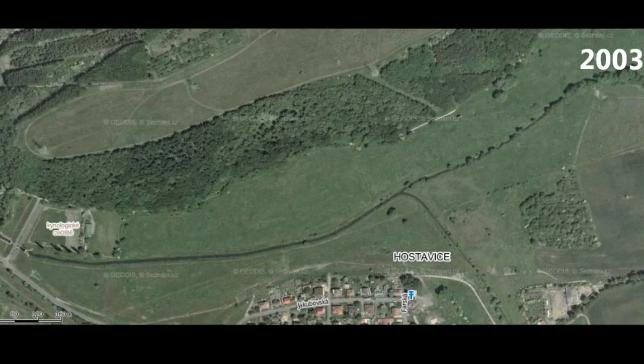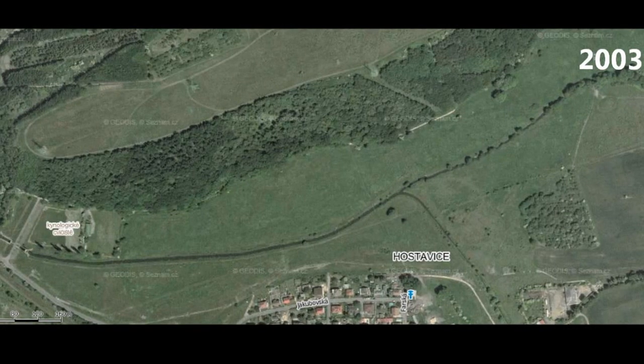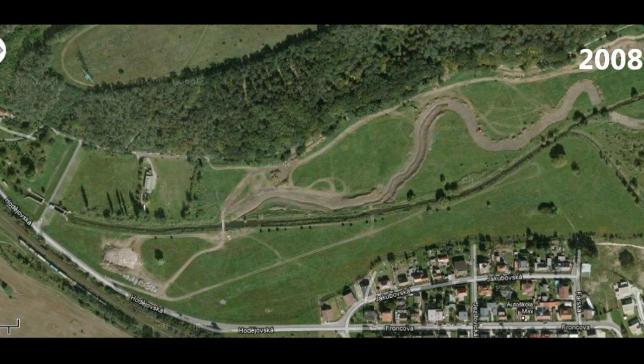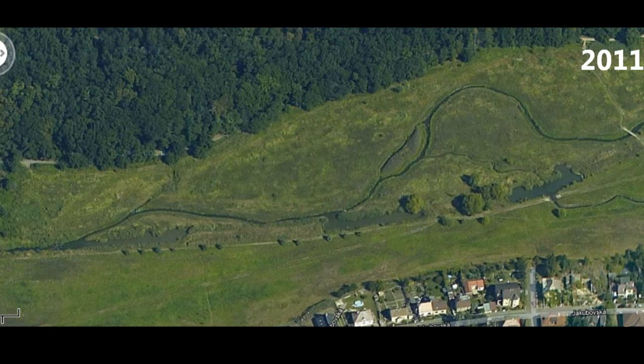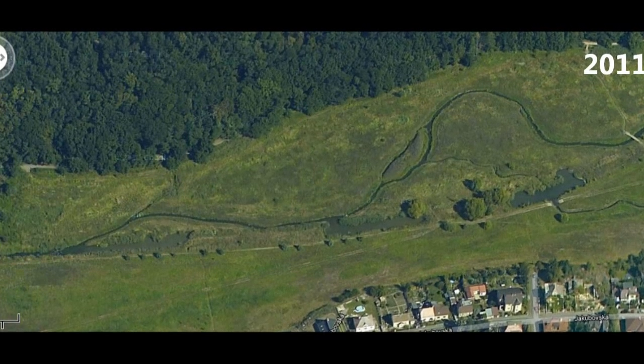In this picture from 2003, we can see how the river Rokytka and the dry polder Čihadla looked. In 2008, construction was in progress. And this is how it looks in 2011. The Rokytka is now meandering and there are small ponds around it.